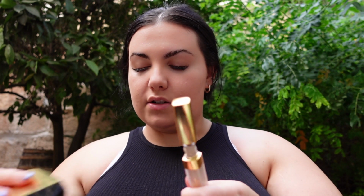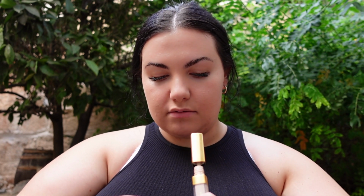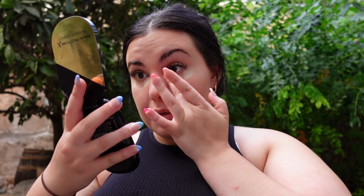But okay, so now I'm going to take some concealer. This is the Revolution concealer, and I've changed my concealer routine. Instead of doing a triangle, I literally just do a dot there and then a dot there. And then I'm just gonna blend it in with my finger and a little bit on my lid. This concealer dries so quick as well.